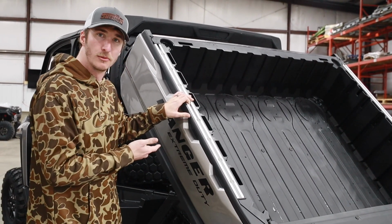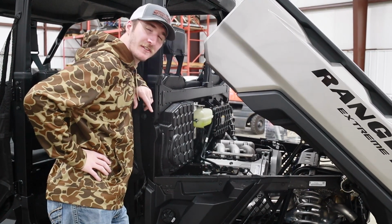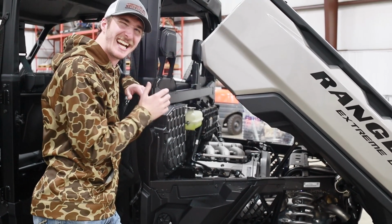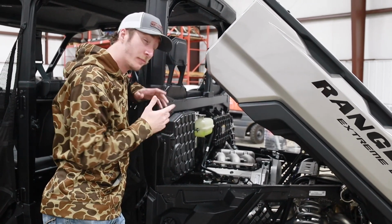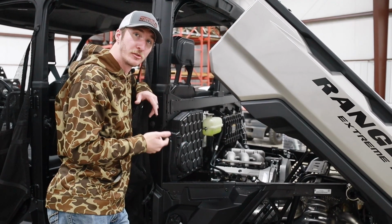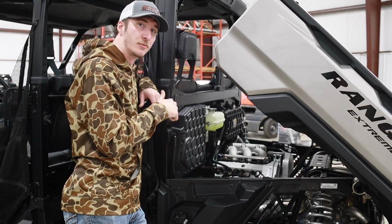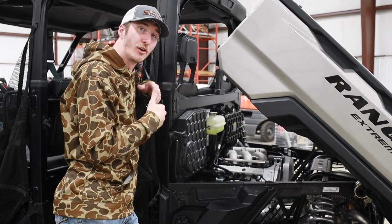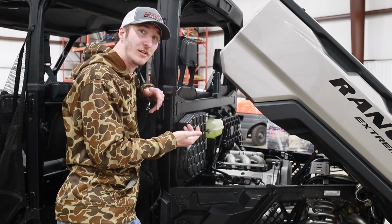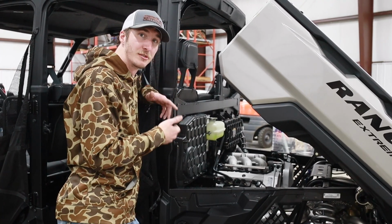But let's go ahead and jump to the engine. That's a lot of engine right there, guys. And that's because this XD 1500 is going to be a 3-cylinder. So this is basically a 1498cc 3-cylinder ProStar engine. But this machine is going to have 110 horsepower, but also 105 foot-pound of torque. And the reason why that torque number kind of matters is because this machine has a towing capacity of 3,500 pounds. So that's quite a bit if you guys aren't keeping up with the UTV side of side-by-sides. So it's actually the most out of any Ranger that's been released to date.